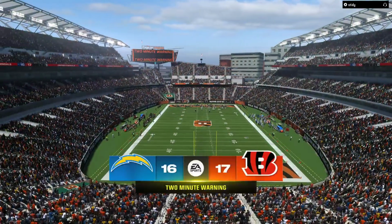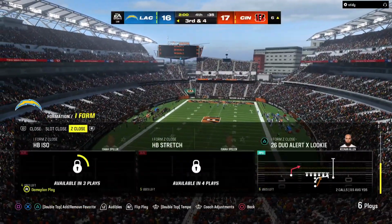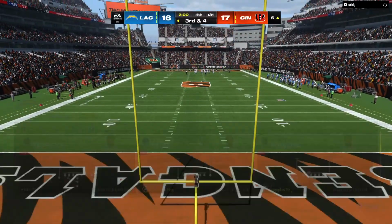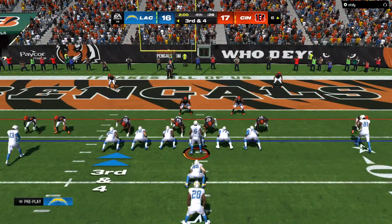Fourth quarter, 2 minutes on the clock in a tight 1-point game. So it's Charger football as we welcome you back from the 2-minute warning. They face a critical 3rd down now, needing a score here in the late going.